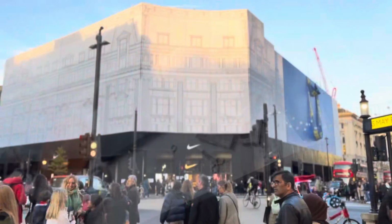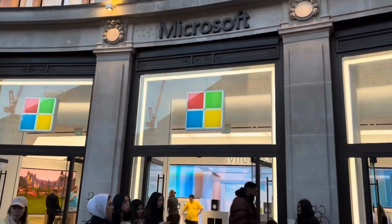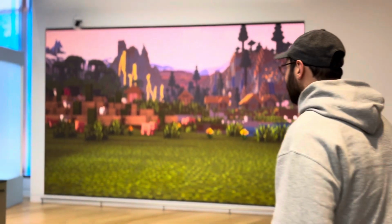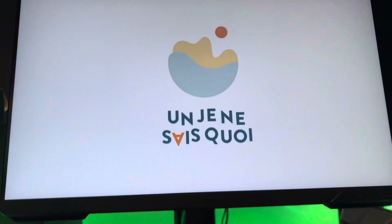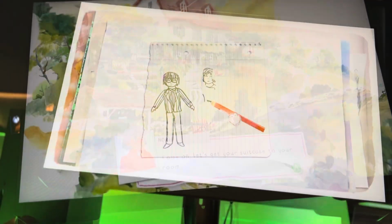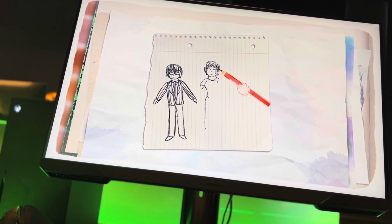Morning, guys. Today we're going into town to play some Xbox. So I'm not sure how many of you know, but the Microsoft building in Oxford Circus has an upstairs gaming room where you can play Xbox games as long as you like. So after a busy week and a tiring one creatively, I needed to reduce. So we decided we would go and play Xbox.